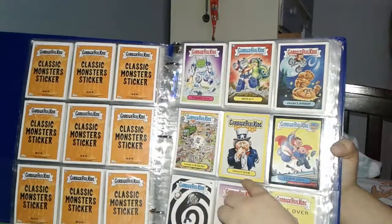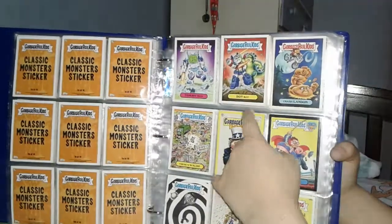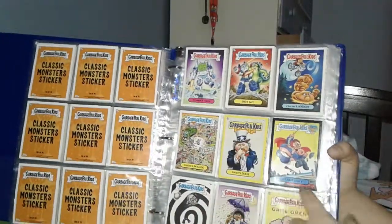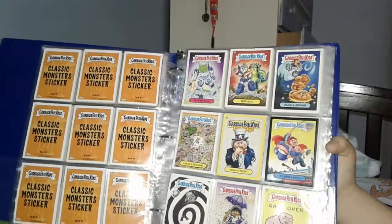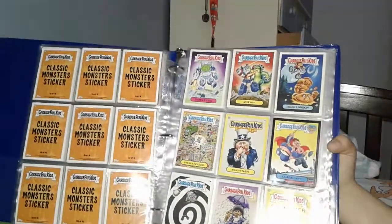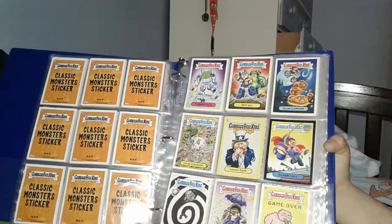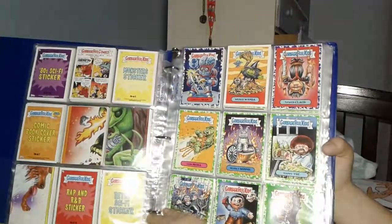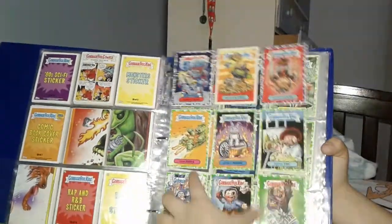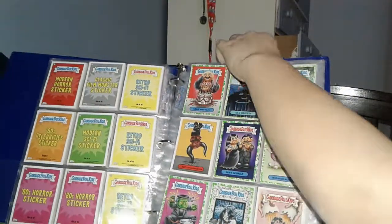So we got Snooty Sam. This is a flashback, rare, yellow border. Clark Kent, black border. 30th anniversary, really cool. Twilight Tone right here. And then we got Purple Prince, awesome. Pixelated Perry. And then I have to kind of be going fast, but we got greens, purples, more greens just here.